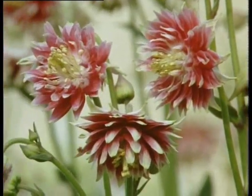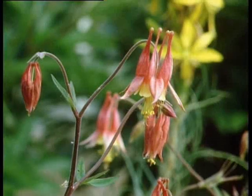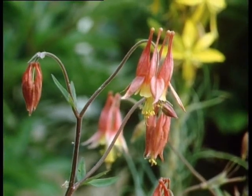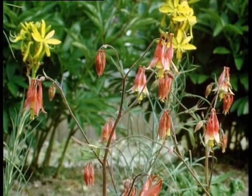The delicate tints of the aquilegias give the herbaceous border its first burst of colour. Many varieties had long flourished in Britain, but the Victorians introduced more species from Europe and North America.